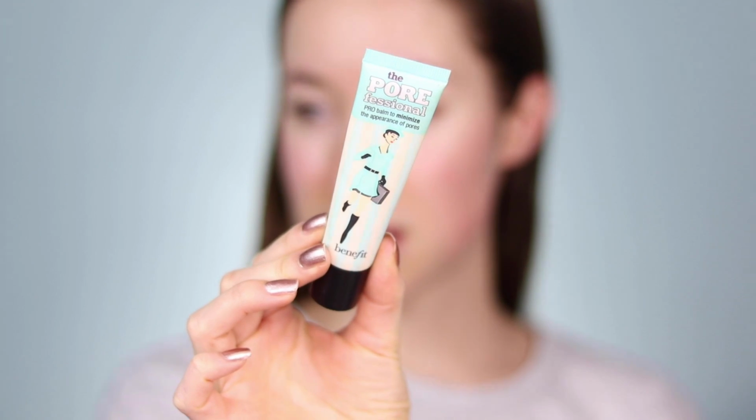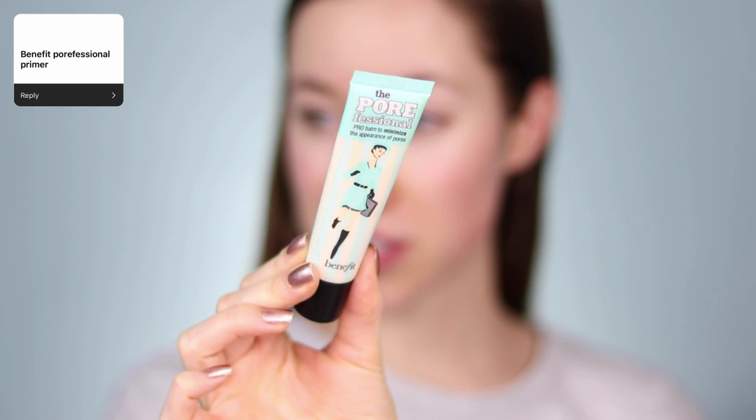So we're going to start off with the face. Seven people said that the product they don't like as far as primer goes is this right here. This is Benefit The POREfessional Pro Balm to minimize the appearance of pores. Okay, I'm a little bit shocked about this one because so many people loved it. I don't hear as many people talking about it nowadays, but when I first discovered beauty tutorials on YouTube, I feel like this was all the rage. This is the primer that most people did not enjoy.